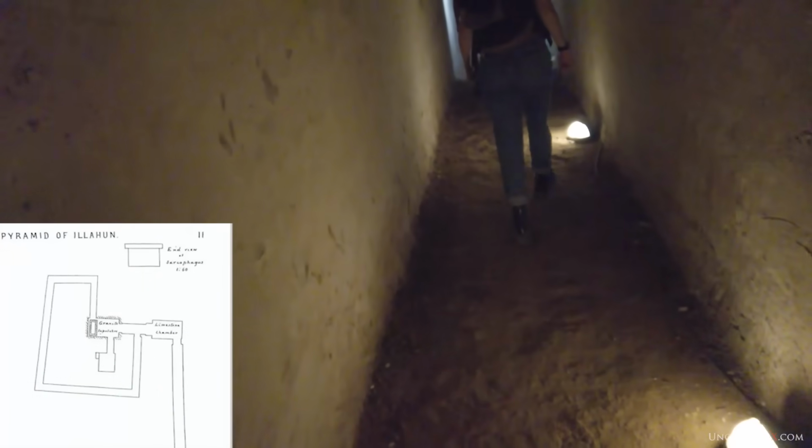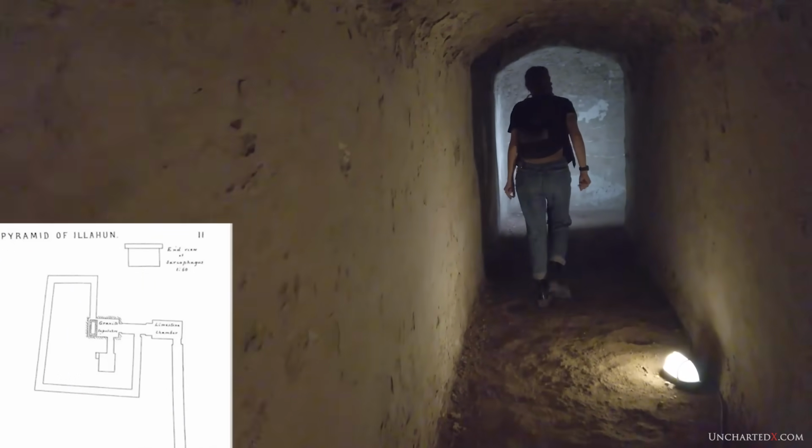Before we take a closer look at the box, I wanted to point out another strange feature here, and that is the tunnel that wraps around the central chamber, as shown on Petrie's diagram.